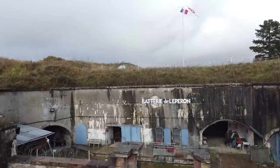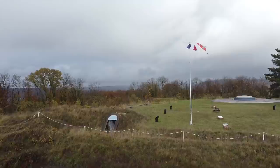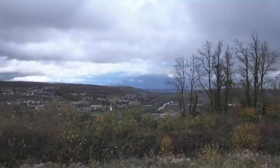Today we're visiting a very special fort, or rather a battery, Batterie de l'Éperon. It's southeast of Verdun, and it was an early artillery fort. Unlike anything I've ever visited before or certainly shown you, it's guarding the Moselle and Meuse River and the river valleys below, including the industrial village of Fouage, and its key military industries there.